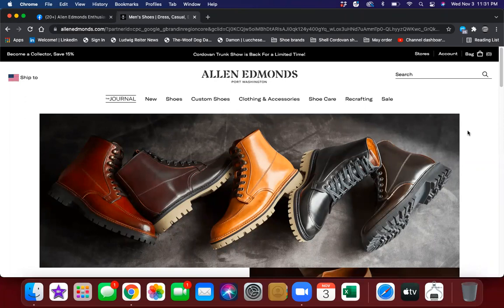Today, we're going to take a look at the trunk show for Allen Edmonds. Now, for those of you who are not familiar, Allen Edmonds is a shoe brand out of the United States in Port Washington, Wisconsin.